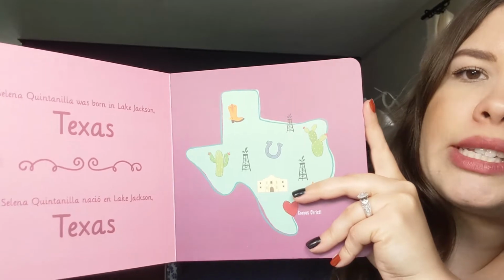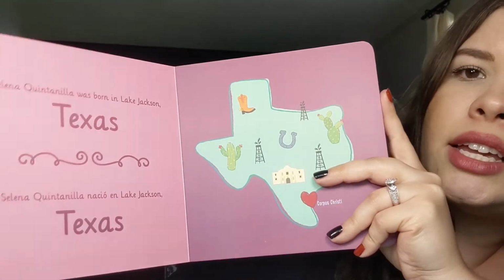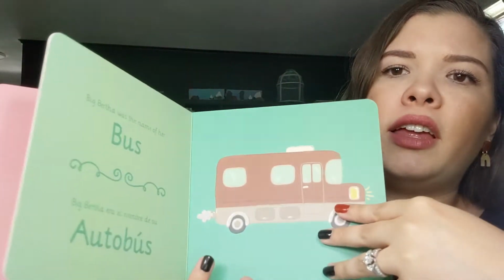So this book is The Life of Selena, La Vida de Selena. It is a bilingual picture book and it's a board book, and it is by Patty Rodriguez. The text in this book is super simple. Obviously it's made for very young children, but even my older big kids love this book. It has the text in English and in Spanish, and it's basically just a very simple, brief biography of Selena's life. Super cute pictures. I bought this book for my girls when they were really, really small because it's a board book. It's for little kids. It's still one of their favorite books. We read this book all the time.